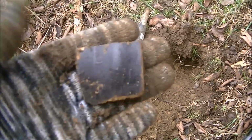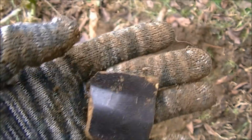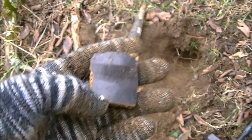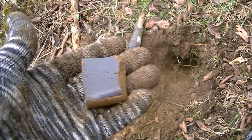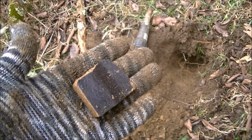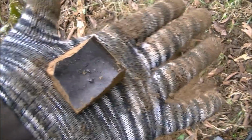I don't know what this is gonna be, but I just pulled this big thick piece of pottery out of the hole. So that was pretty interesting, but I'm still working on it, man. I mean, it is down there. I don't know what it is, but I'm really curious now. So yeah, we might have found a little interesting spot here to come back to. But let's see what's in this hole.